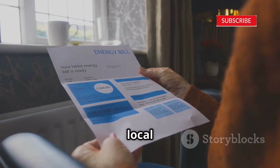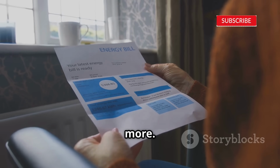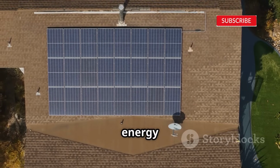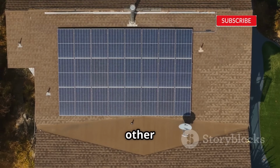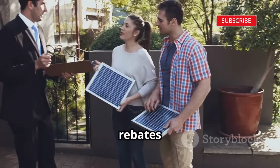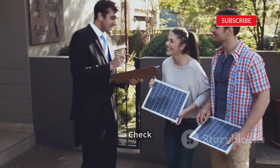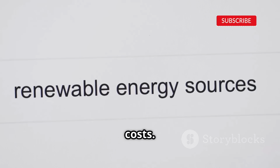Check for state or local programs and utility company rebates that can help you save even more. Direct federal tax credits for major energy efficiency installations are tough for renters to access, but there are other options. Look for state or local programs and utility company rebates that might be available to you. Check your state's Energy Office website or the DSIRE database for programs that can help you save on energy costs.